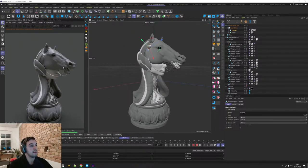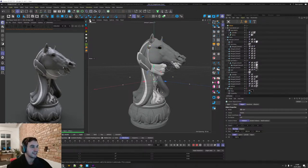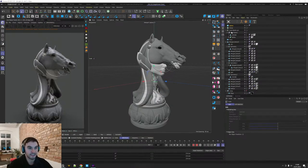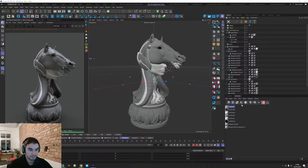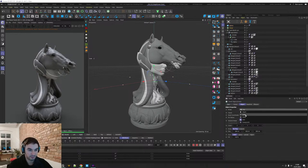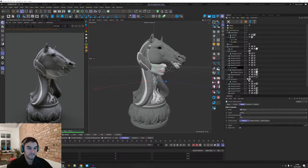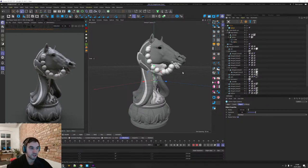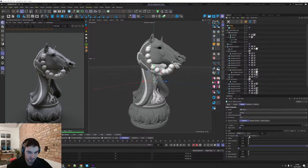Looks a little weird. Maybe we clone a bunch of spheres on it. So let's create a cloner, a sphere, and then just use that spline to drive the cloner. And now we have all these spheres, but it has to be the same distance, so it's probably even.